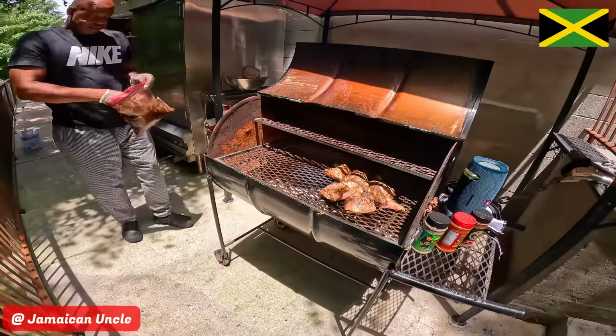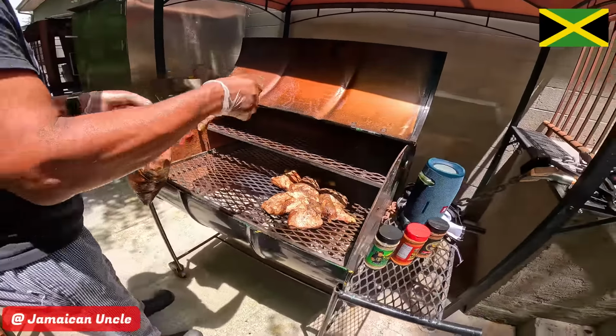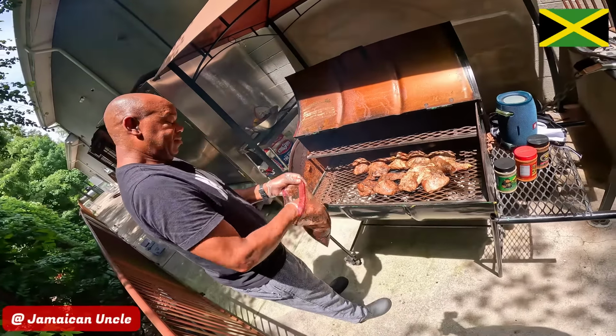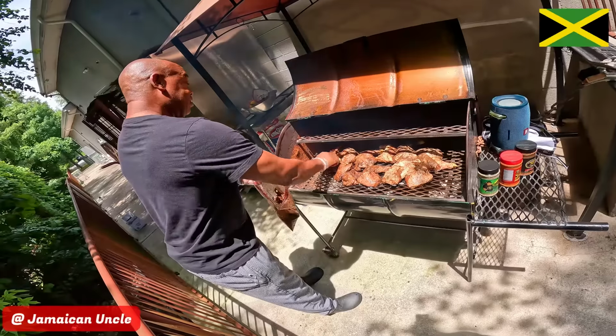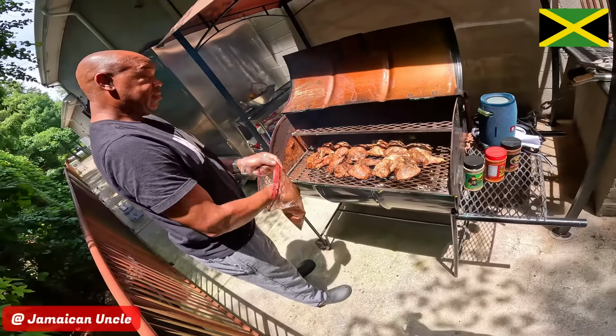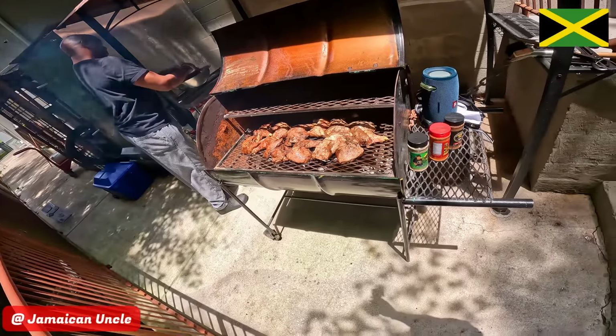When you get a piece of this, you don't want to stop. Look there, I saw him do it. See there? Morgan, you see how the real jerk chicken is done? I'm my friend from Africa, the one with the restaurant. That's how we do it here. You see it?